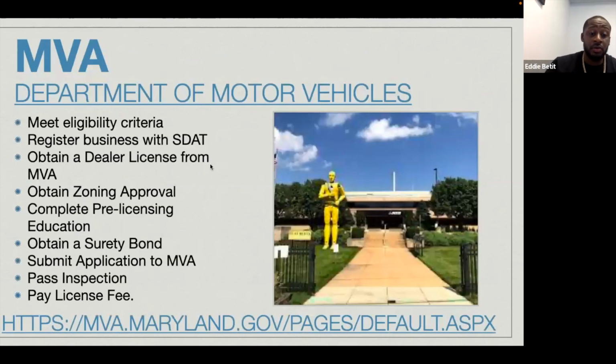All right, so we got the bank account, we got the EIN, we got the LLC, right? So now we're going to go and get the MVA application, because the unfortunate part is they're not going to tell you before you open up the business if your location is good. They're not going to tell you if your background check is good, because they do a background check. We're going to go into that. You got to put the application in, and then they come back and let you know, okay, yay or nay, depending on whatever comes up. So there are a few things that they look for, right?